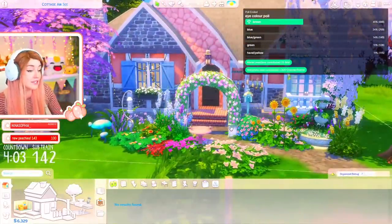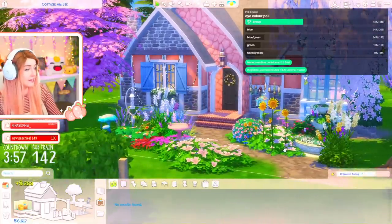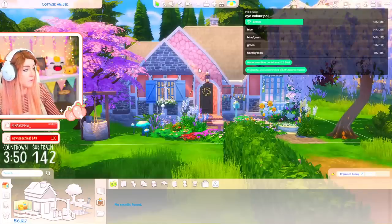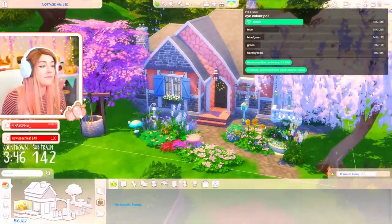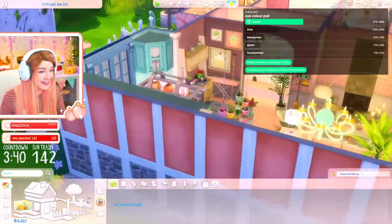We've been building this for three streams now. It has taken us a while. I actually think I'm gonna ditch this because I don't like that I can't see the front entrance of the house very well. I think we've still got a lot to do. I still want to grow plants up this part because it feels very exposed right now. We also need to do all of the back of the property as well, but we're getting there. We've done quite a lot.